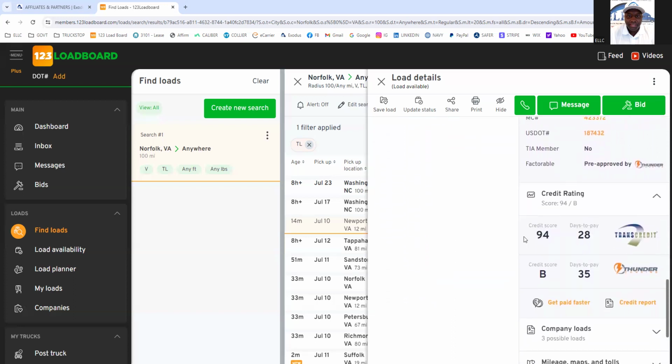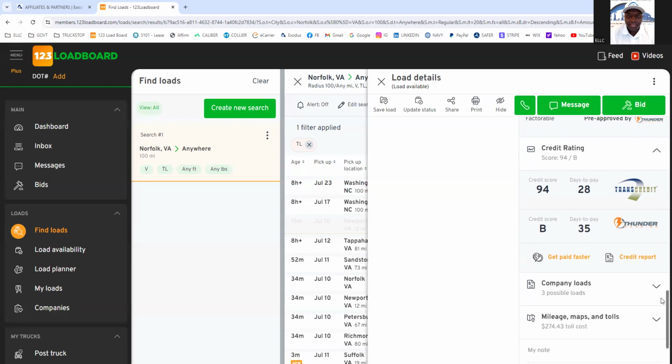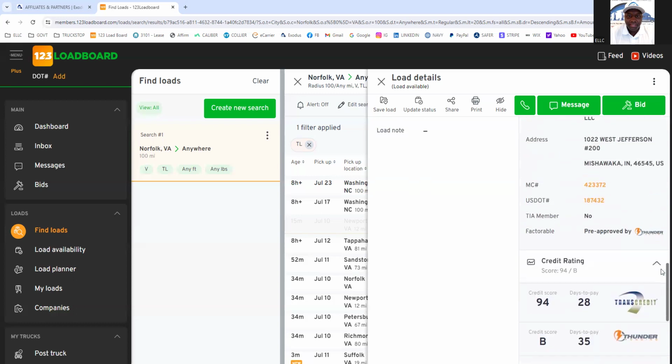Here's some credit checks on the broker credit rating. They have a 94 credit score, which is not bad. Their days to pay is 28 days. They work with TransCredit. These scores and days to pay were reported by TransCredit, which is one of the business credit reporting bureaus: TransCredit, Dun & Bradstreet, and Experian. They factor through Thunder Funding. They have a B credit score for factoring, and their days to pay, 35 days to pay. So that's some information about the broker if you want to look them up, right?